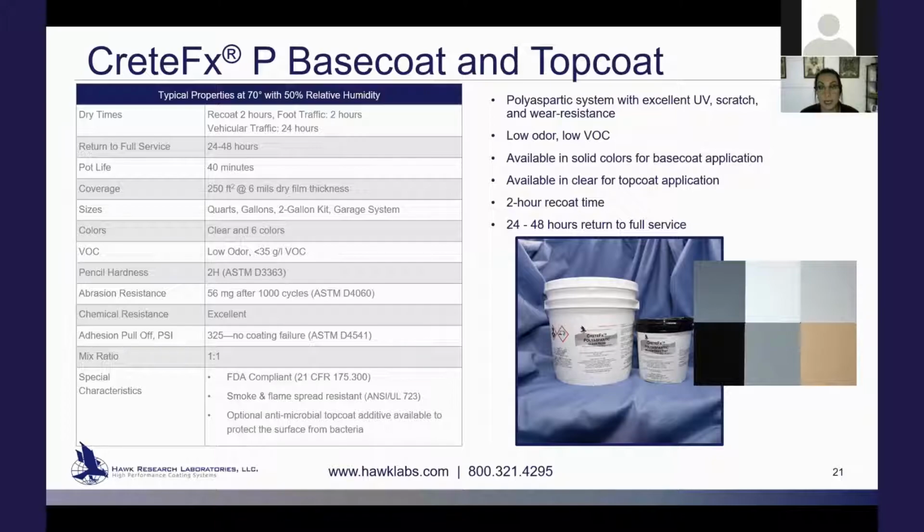Again, the full cure time depends on job site conditions and your chosen base coat, top coat combination. When used as a base coat, you can easily broadcast Dream Chips and Dream Quartz into CreteFx P and achieve any of the 4 design options we talked about.